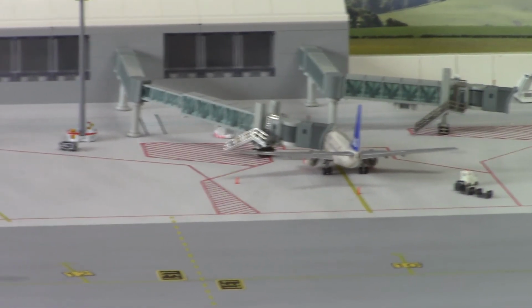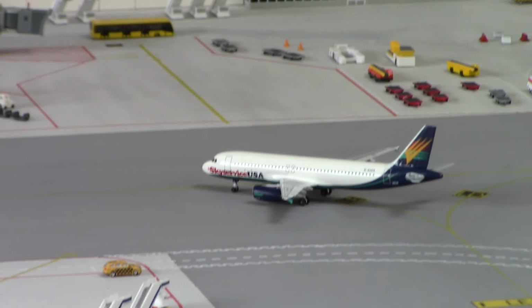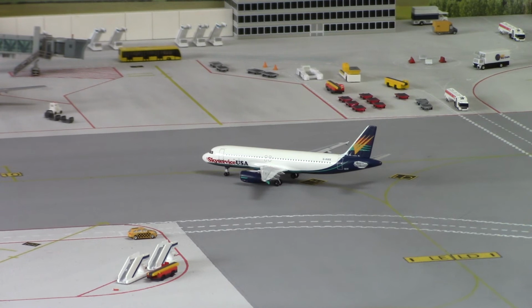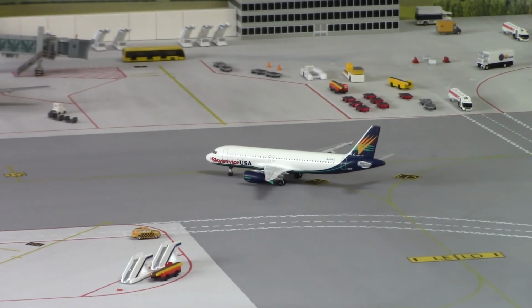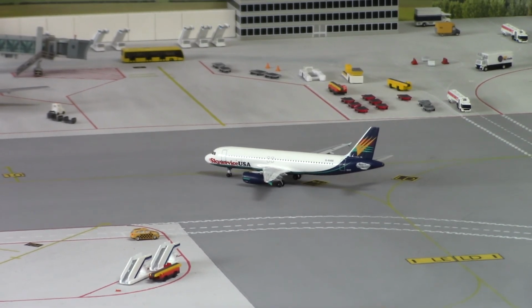And then if we pan across, taxiing in, as you can see, just turning, we have this Sky Service USA, which would really be Air Tours International, registration G-SUEE. This is operating a service from Gatwick as well. Quite different, with the Sky Service titles, but of course the common Air Tours logo.